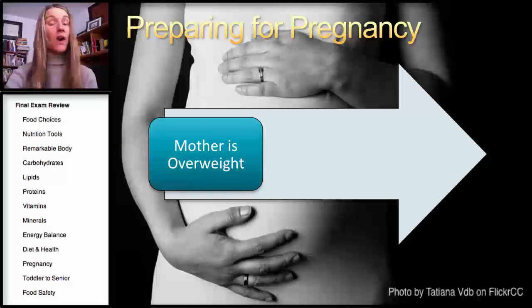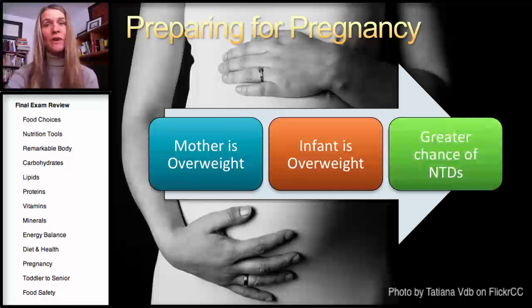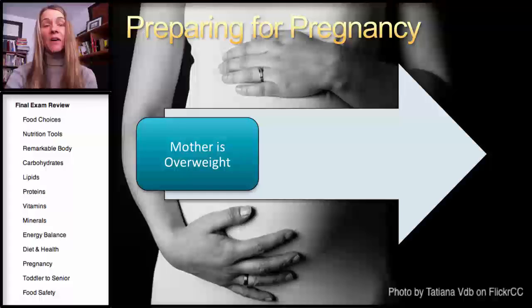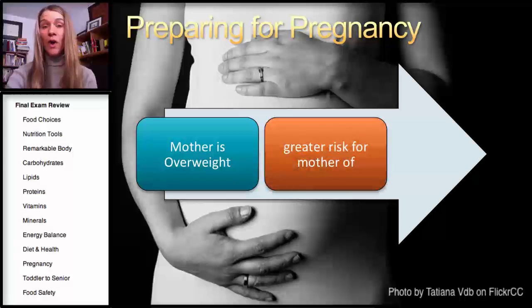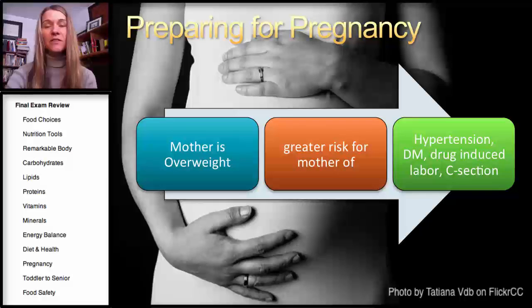Now, if the mother is overweight, the infant is generally overweight, and that's going to increase the risk of neural tube defects. As far as the mother being overweight for her own health, the mother has a greater risk of hypertension, diabetes, drug-induced labor, and C-section.